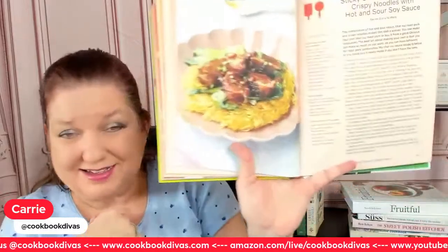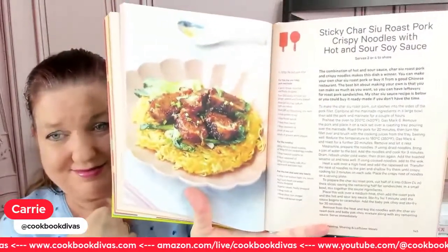Sticky char siu roast pork crispy noodles with hot and sour soy sauce. There's a lot of good stuff in here.